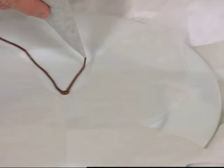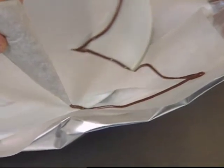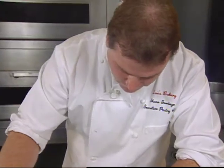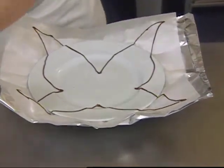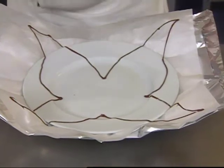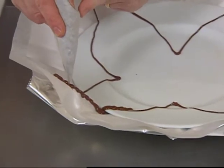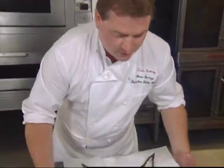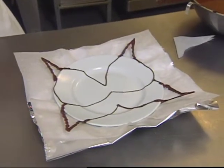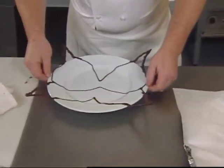This is melted tempered chocolate. Carefully remove the template. We have to strengthen the wings so when we take away the paper, it's going to be freestanding. So we place this in the refrigerator to set, and then the paper will more or less pull away by itself as the chocolate sets, and you just carefully lift the plate off the foil and the parchment.